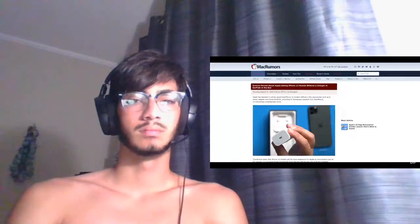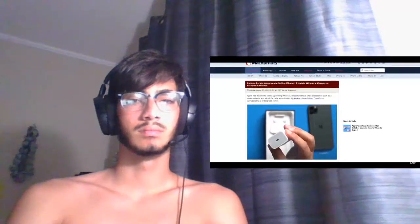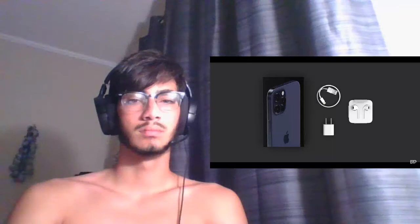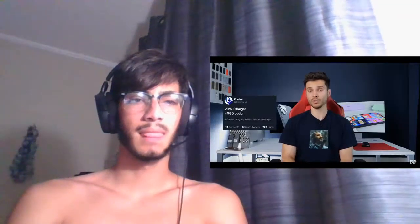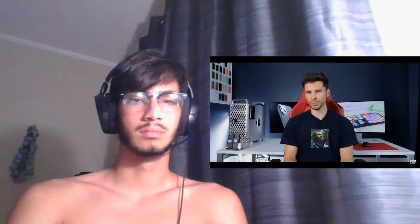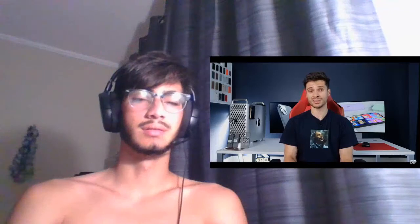And now more sources are confirming that we'll be getting no accessories in this year's iPhone packaging, saying that the price, because of 5G, went up. They had to offset it somehow, so they removed EarPods and the power block from the packaging. Now, Komiya says the 20-watt power block will be available as a $50 option when checking out. And from what we've seen on the prices, at least it's not getting more expensive.